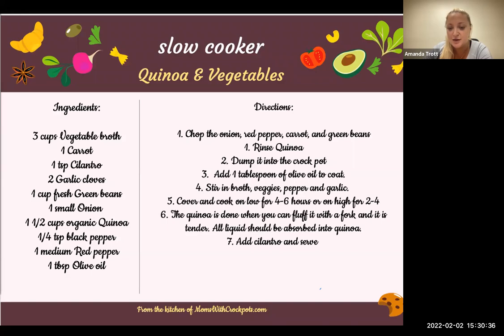The quinoa is done when you can fluff it with a fork and all the liquid is absorbed. And then at the end, you can add your cilantro and serve.